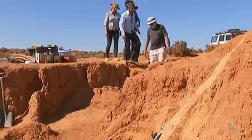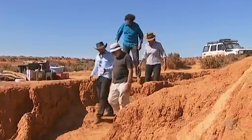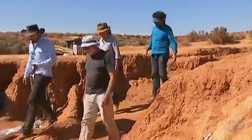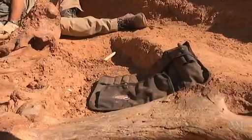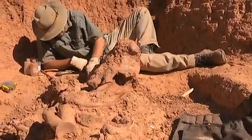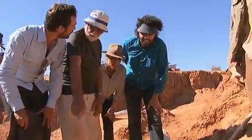So this skeleton you've got for us, it's essentially of a giant wombat-like creature, is that right? Yes, it is. A giant wombat-like creature would be a good description. This is a huge animal, weighing in about 2 to 3 tonnes. Wow. So here it is. Look at that. It's the world's largest marsupial. Here's a familiar bone here, the femur or thigh bone. That's a massive femur. Oh yeah, it's huge.